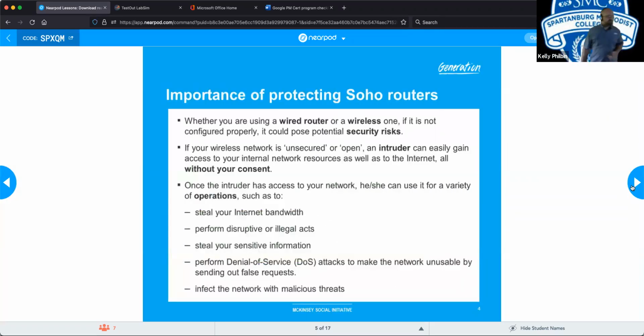All right. The importance of protecting SOHO routers. Essentially, whether you're wired or wireless, if you don't configure your routers properly, a hacker can create a whole lot of havoc for your network by just getting into your routers.